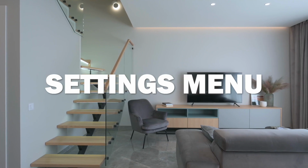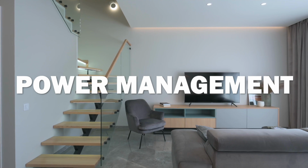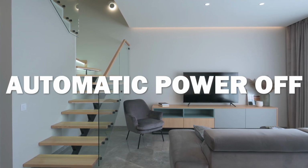Navigate to the settings menu on your TV and look for options related to power management or automatic power off. Disable any features that automatically power off the TV after a certain period of inactivity. Disable the automatic power off feature to prevent the TV from turning off unexpectedly.